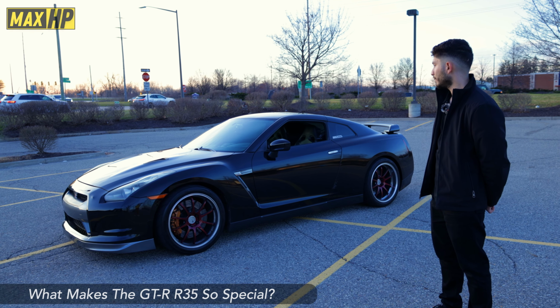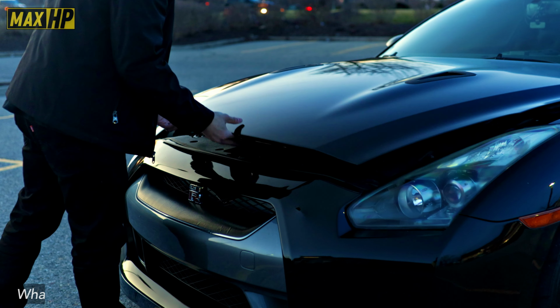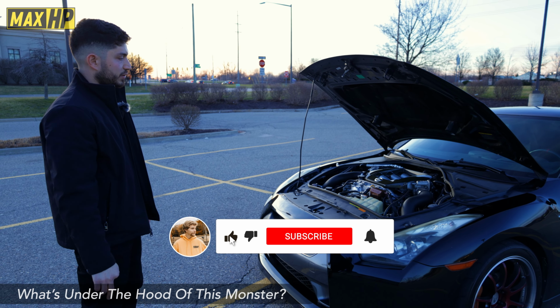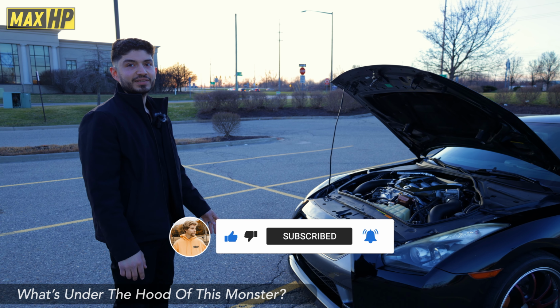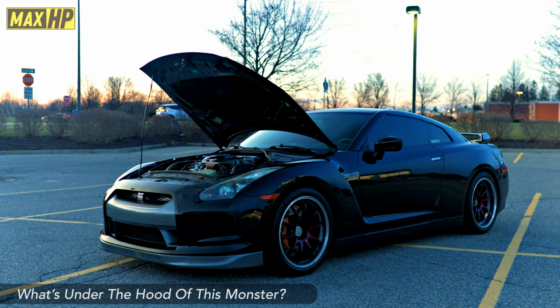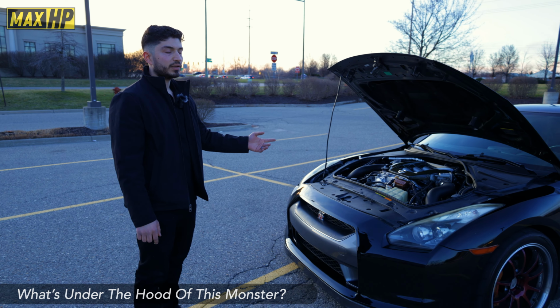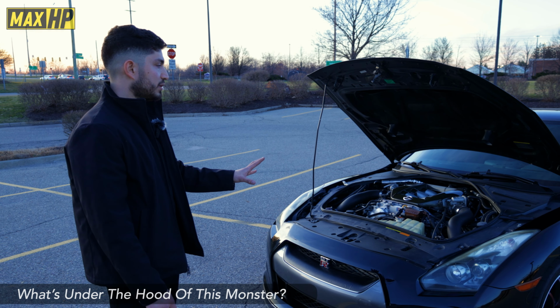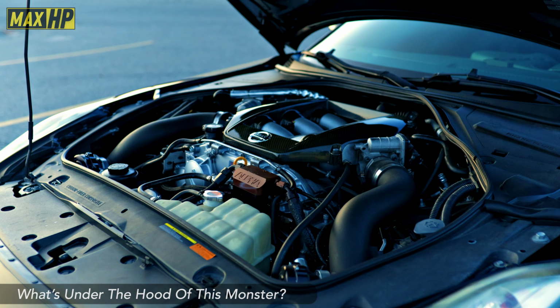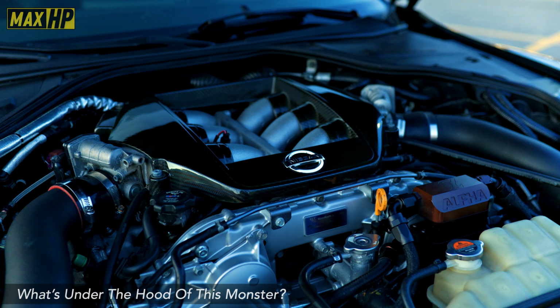Right. You want to pop the hood and show us what's under there? Yeah, definitely. What do we have going on? As I mentioned, it's a very simple build, so I don't even know which charge pipes these are. It came with the car. Same with the intercooler. Almost everything stock, timing covers, nothing powder coated. The engine looks completely stock. That was my plan with this car, just make it look stock, make it look clean, make it reliable power, and that's about it.